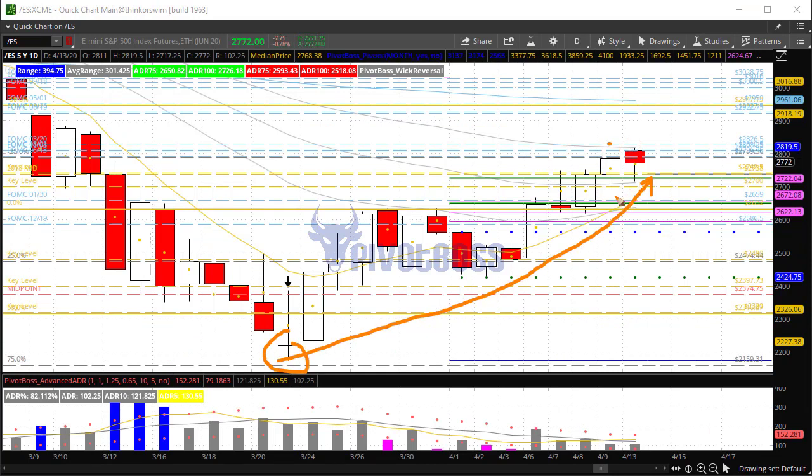Higher highs day over day, higher lows for the most part, and we continue to hold above prior market structure lows. For example, this zone right here, 2700, has been very important, 2600 has been important, 2400 has been important, and it continues to walk up these stairs.